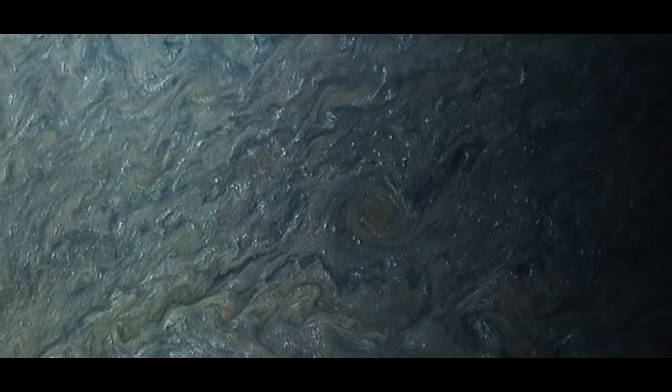Again, they're about 50 kilometers across, so I keep saying tiny, but they're really not tiny at all. And they're up above the cloud deck at a pressure level where the temperature is going to be very cold. And so what you're seeing is most likely ice crystals of water ice and ammonia ice.